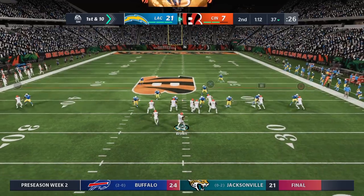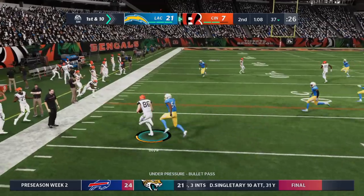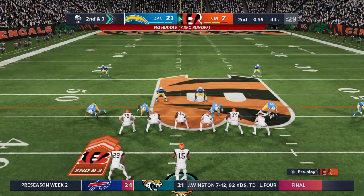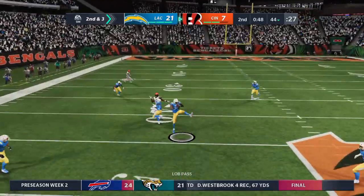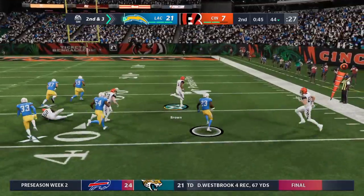1st and 10. Operating from the gun, Brown. He's got Jack Doyle. Give him 7 on the play, and that'll make it 2nd down. Now the Bengals urging everybody to get back to the line of scrimmage. 3 at the 44-yard line. Now that'll be tipped and intercepted. Picked up by Derwin James.